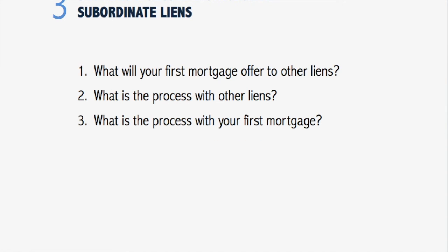So here are 3 really important steps or questions that you need to ask. I refer to them as steps because these questions will lead into steps for you gathering more information. So 1, what will your first mortgage offer to other liens? Sometimes, just like the HAFA short sale program, or the Home Affordable Foreclosure Alternative program, may give a certain dollar amount to help you settle those liens. You're going to need to find out if you're eligible for that program or if your investor offers any cash contributions to help you settle those liens. And you'll need to coordinate that with both the first and the second mortgage, or subordinate liens.